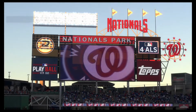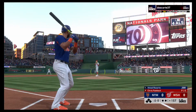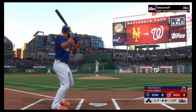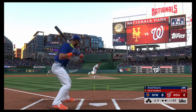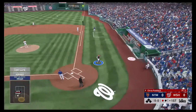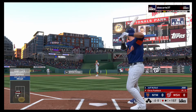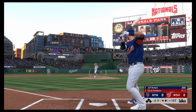We are under the lights as the show gets you ready for another edition of Major League Baseball. Ought to be a good one here between the New York Mets and the Washington Nationals. Pitch popped up, and he'll stay with it here as he puts the squeeze on it for out number one. So the base is empty here with one away, and that'll bring in Jeff McNeil.